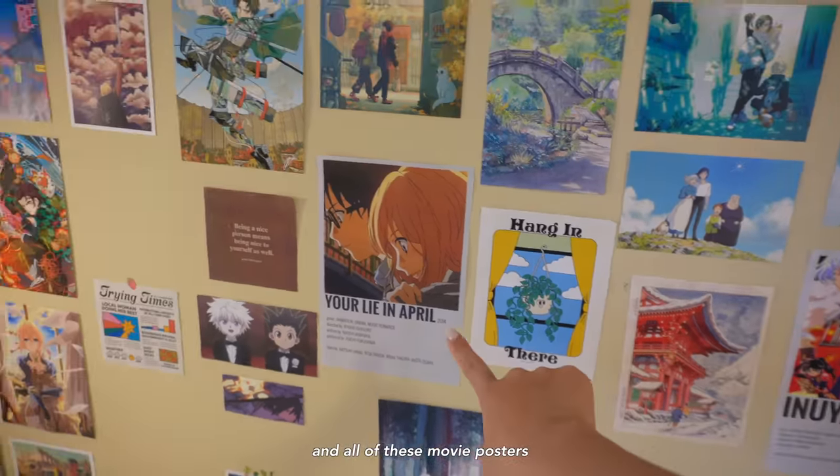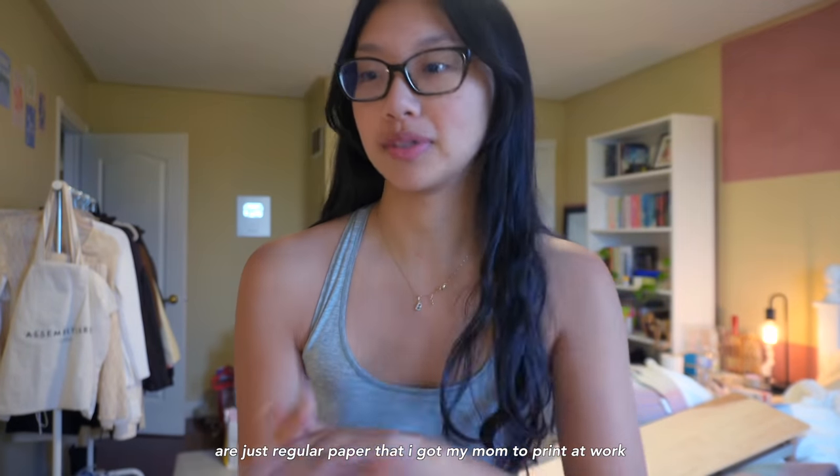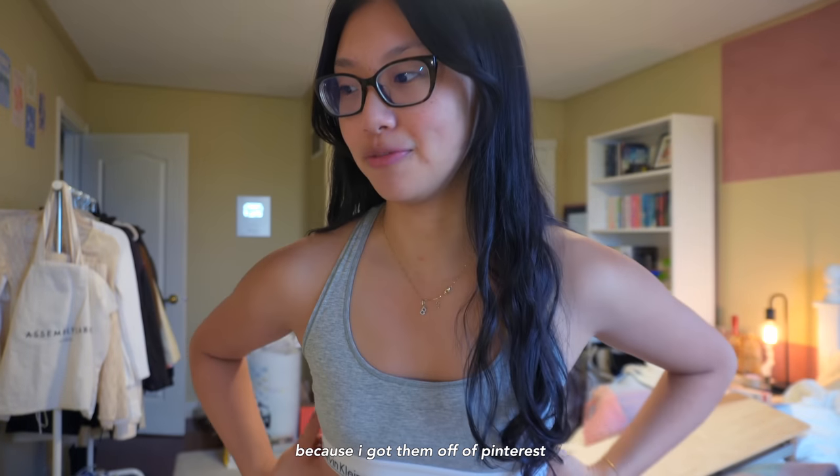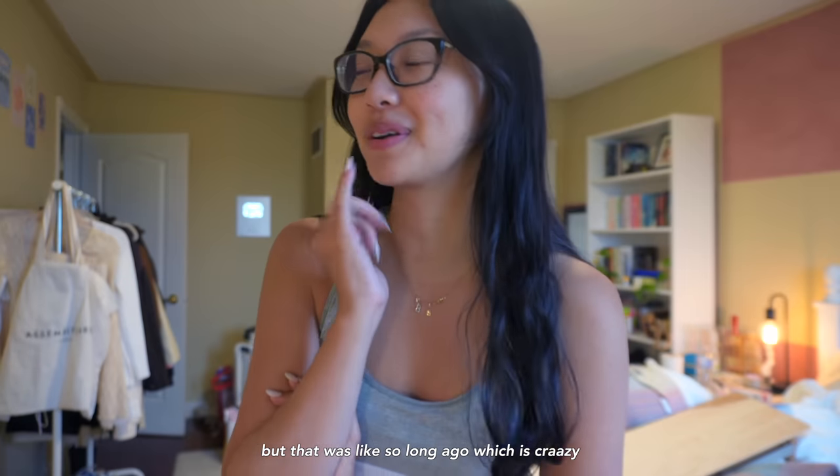And all of these movie posters are actually just regular paper that I got my mom to print at work because I got them off of Pinterest, and I have a whole video on how I made my print wall, but that was so long ago, which is crazy.